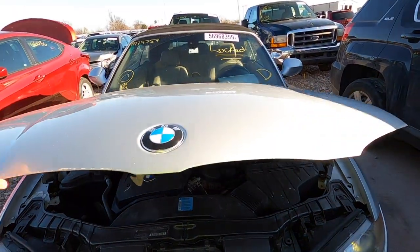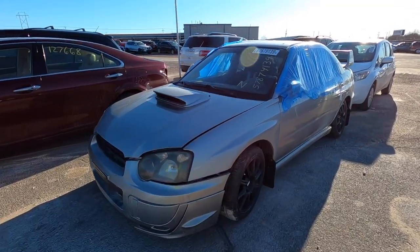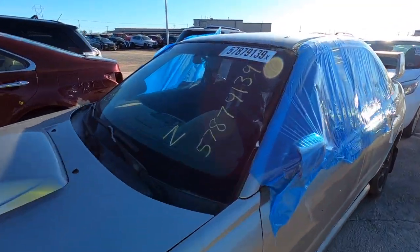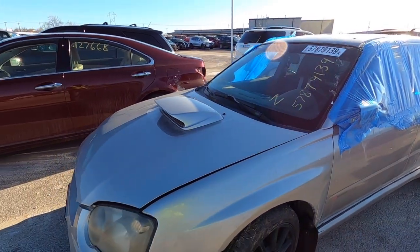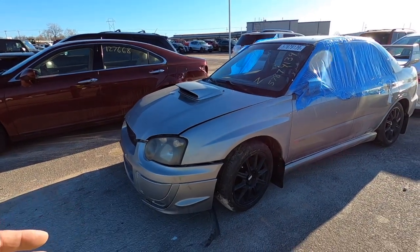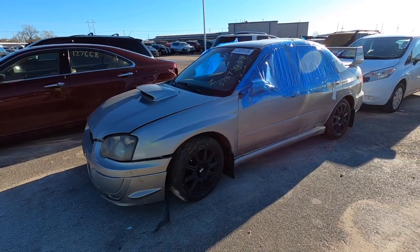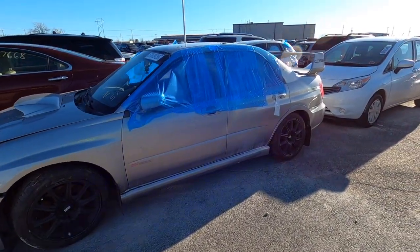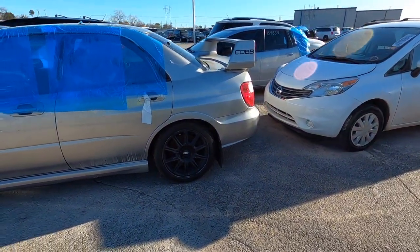Nope, nope, nope. Here we have an 05 WRX STi, guys. And you're gonna die. My fiance walked by and she said, oh my God, this car is a piece of junk. These are crap cars, Randy. Oh, you see the look on her face right now because she knows I just busted her out in front of everybody. You are gonna get it. You're gonna get it for saying that.